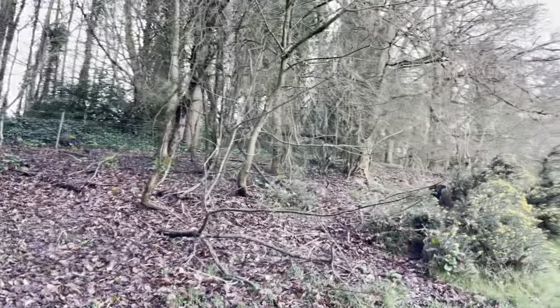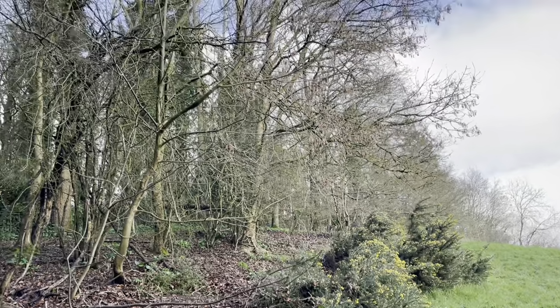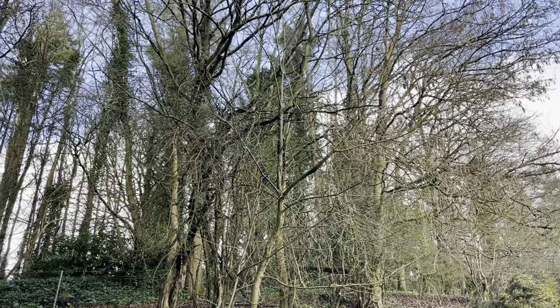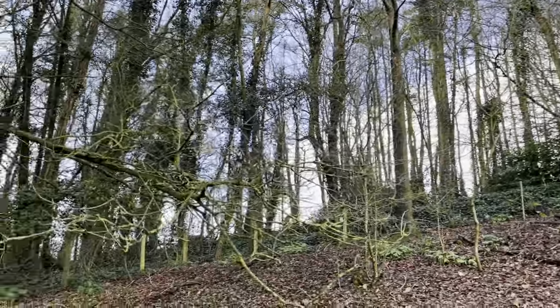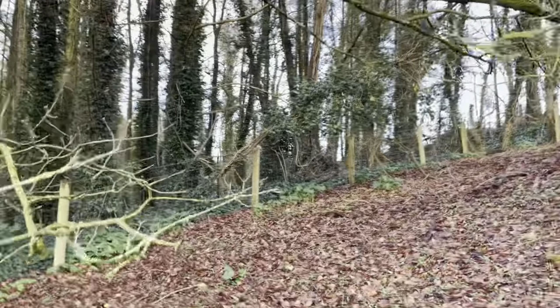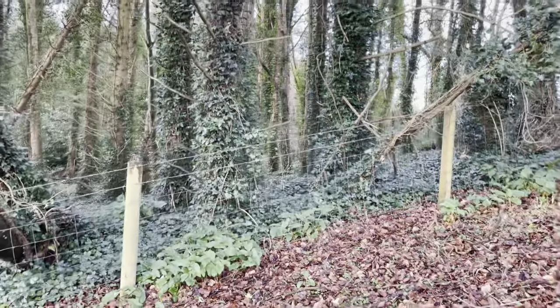Up here we have gorse, which is great for nesting birds. And in that woodland, there's beech, ash, oak, hawthorn, all kinds of things. And that's our woodland over there. So one day we will continue the biodiversity into that woodland.